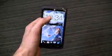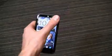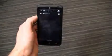It's not as big as the Note 2 or some of the other devices on the market. I can stretch my finger across most of it. And granted, I have pretty long fingers, but I can still get it all the way across to the other side of the display. It's running Android 4.1.